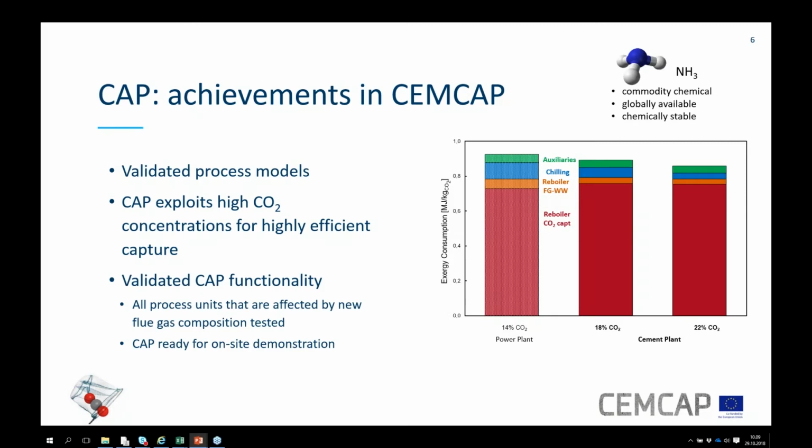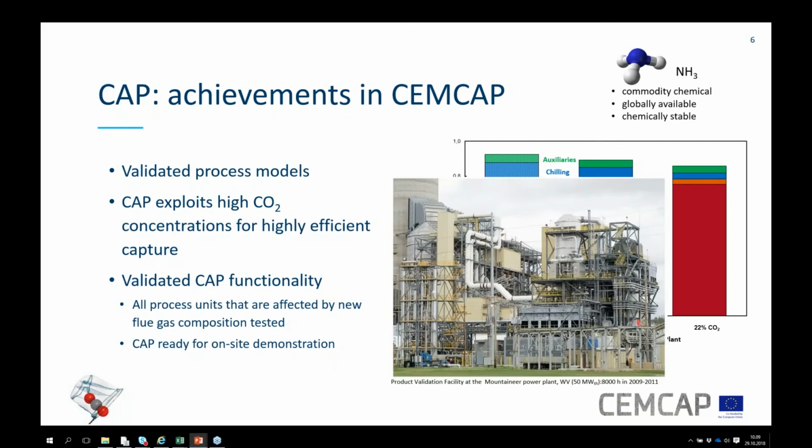The process units that are affected by the new flue gas composition have been tested. That's the direct contact cooler, the absorber, and the water wash sections. There are other parts of the chilled ammonia process that remain the same. And chilled ammonia is ready for on-site demonstration after what's been done in CEMCAP.